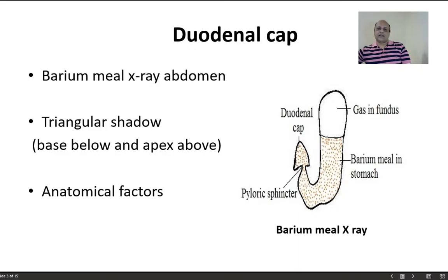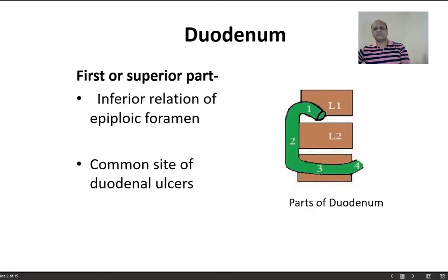Now, I'll come back to this slide again. Why is the first part prone to duodenal ulcers? Well, the reason is that ulcers happen in the first part of the duodenum because the stomach releases acid, and that acid affects the first part of the duodenum because it lies closer to the pyloric sphincter. Normally, the Brunner's glands secrete mucus and counteract the effect of the acidity from the stomach.